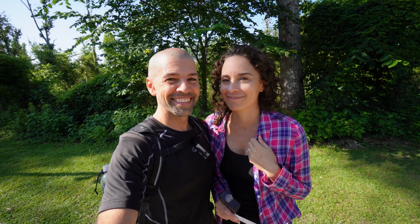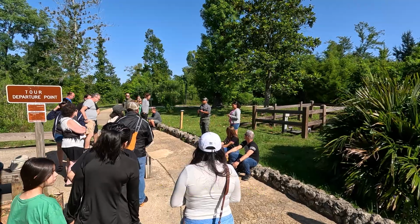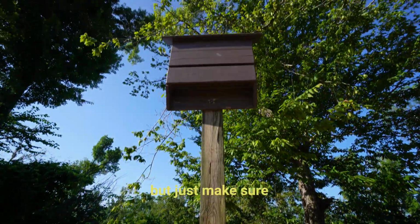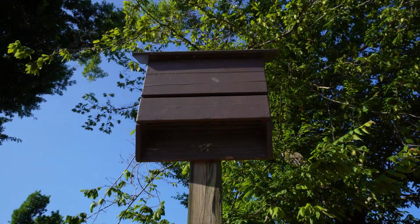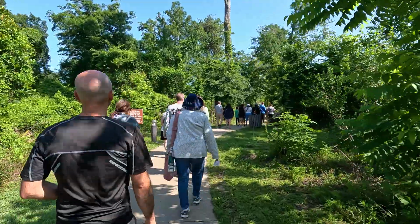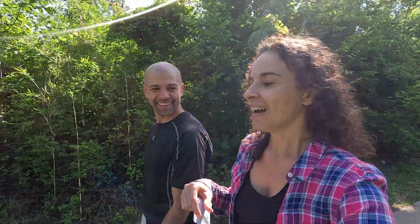Phew. 50 minutes underground. I don't know how I feel about that actually. So you're gonna have to keep me calm. Yes. First rule we have, you cannot touch anything. We don't touch anything in the cave. If we do see a bat, you can take a picture, but just make sure the flash is off. Apparently the bats can be the size of your thumb. That's the size of the bats in the cave. This is crazy in Florida. You'll be fine.